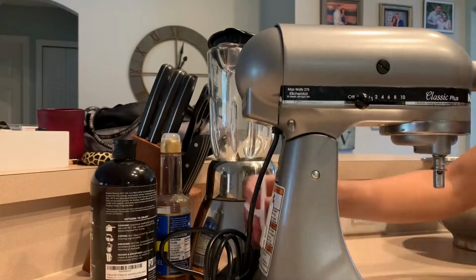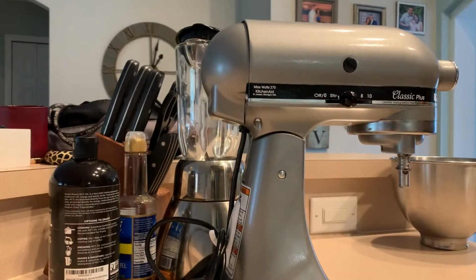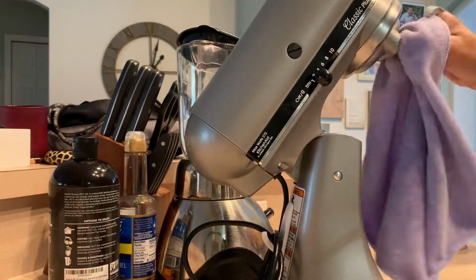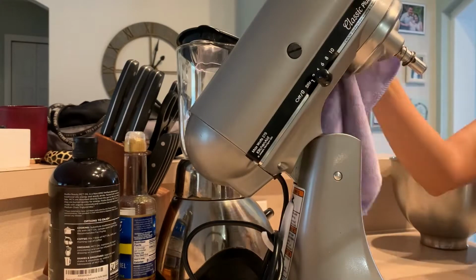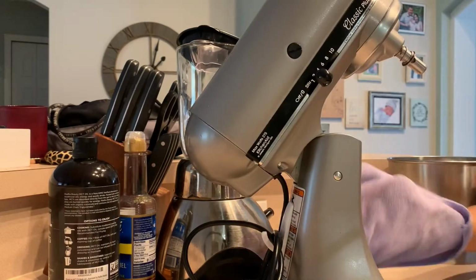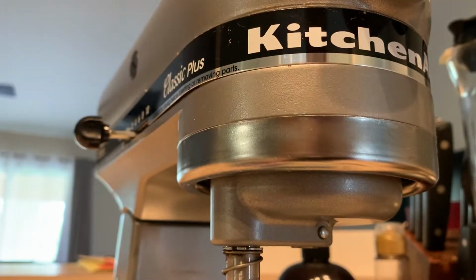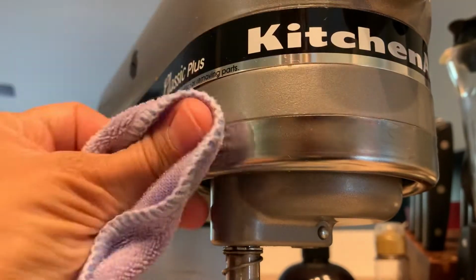Another thing that I wanted to do was go ahead and give all the small appliances a wipe down. So I started with my husband's mixer. I usually give it a good wipe down after he's used it just because I get so much flour and everything on it. But I just wanted to go ahead and give it a little bit of a deep clean. And yes, I am taking a toothpick to those small little crevices that get gunk in them and just using that to get the gunk out and wiping that down.